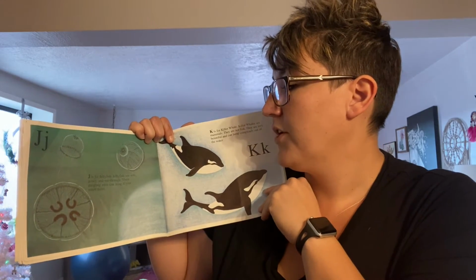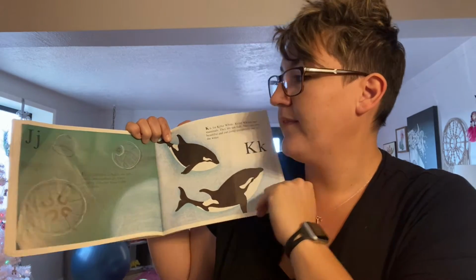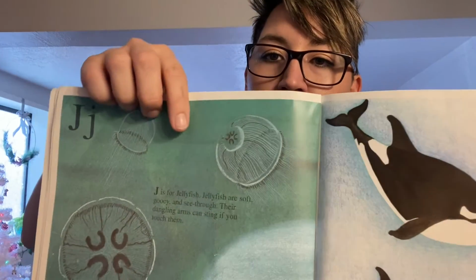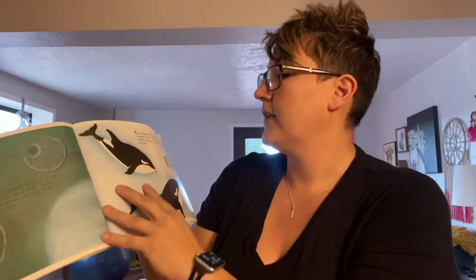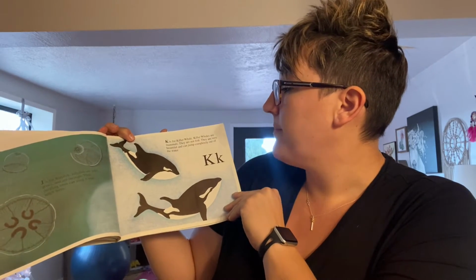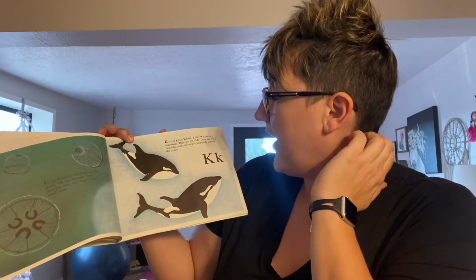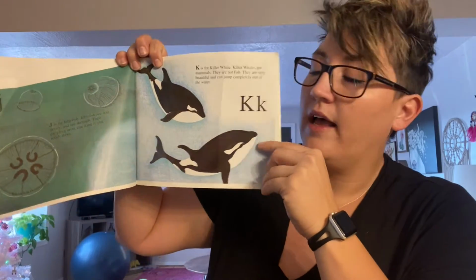J is for jellyfish. Jellyfish are soft, gooey, and see-through. Their dangly arms can sting you if you touch them. Do you see all those dangly arms? They're pretty cool looking. K is for killer whale. Killer whales are mammals. They are not fish. They are very beautiful and can jump completely out of the water. That's awesome.